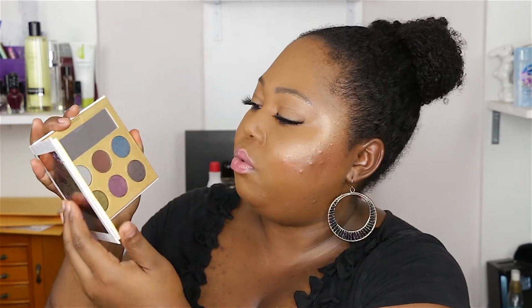All right, guys, so I finally found my scissors to crack this baby open. But what it is, apparently, it retails for $38, this palette right here. The packaging's really nice. And it's supposed to be a 10-piece face palette, definitely for the face and eyes. So let's go and see what it looks like. Oh, nice. Oh, that's nice. We got a little mirror up here.